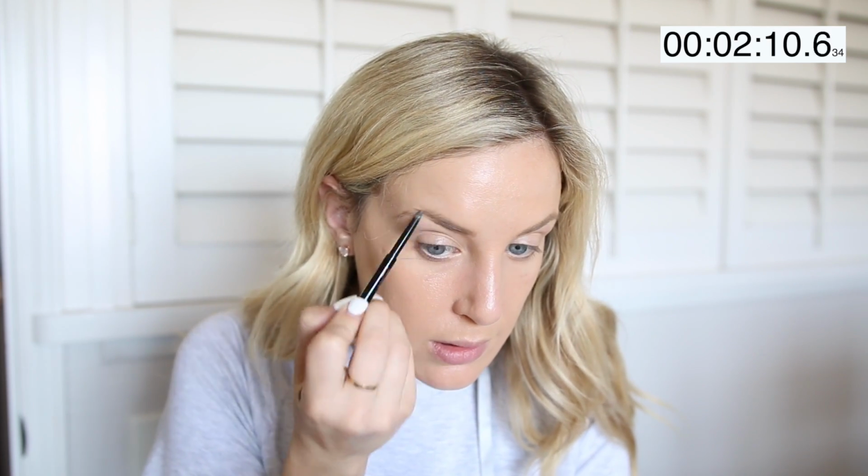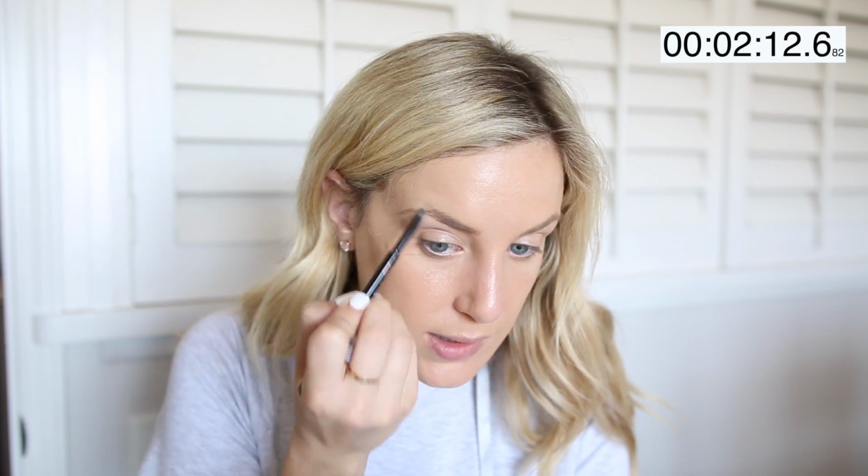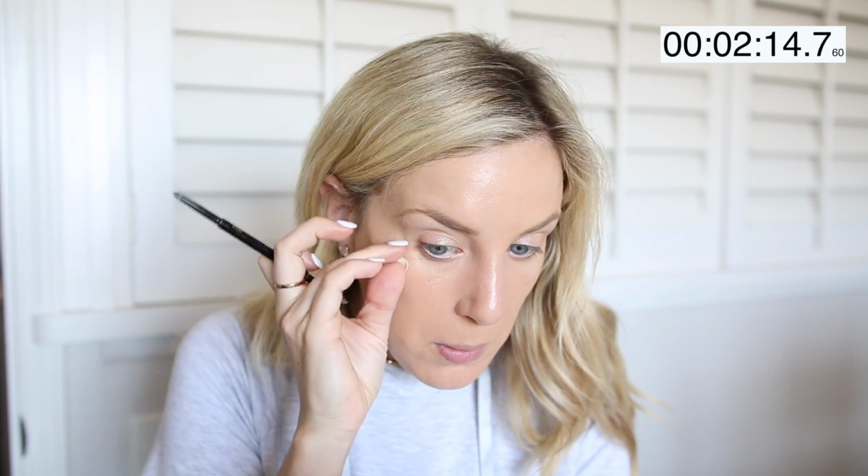I actually go through these things so fast. I feel like I always have 5 or 6 of them. Oh, there's a brush hair right there. I always have 5 or 6 in my empties bags. Yep, that's all I'm doing for brows.